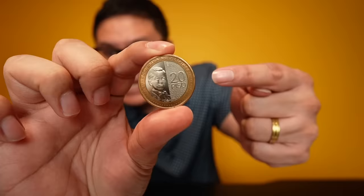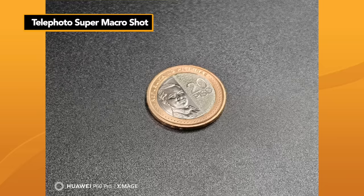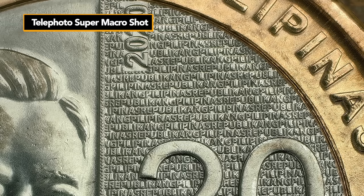Wait, tignan nyo to. 20 peso coin? Kita nyo ba yan? Yung sa tabi ng mukha, oh. May nakasulat po dyan. Tsura natin, ha. So, ito yung tsura ng wide photo taken by the main camera. But this is the picture we took from the telephoto lens. And as you can see, Republika ng Pilipinas pala ang nakasulat dyan.